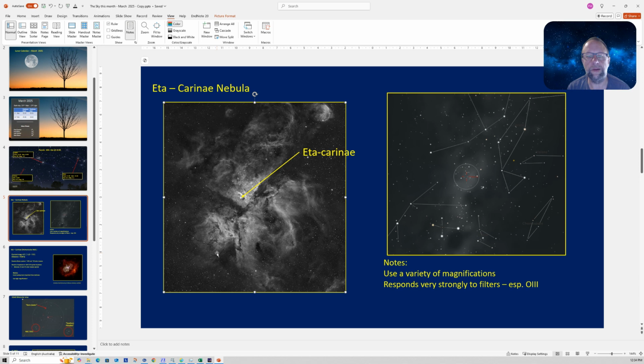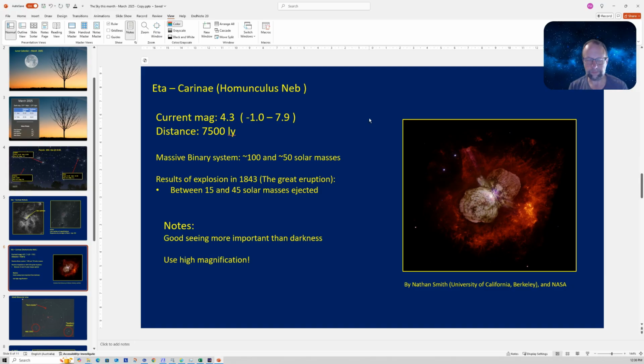So once you've had a good look at the nebula itself, it's time to take a look at the star Eta Carinae. It's a really unique object, one of the most fascinating objects in the sky, I feel, because when you take a close look at Eta Carinae, you can't actually see the star itself because it's surrounded by an hourglass-looking nebula called the Homunculus Nebula. This star is very unstable, and it's been quite variable in brightness over the years.